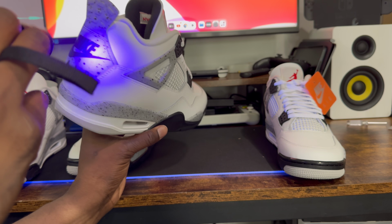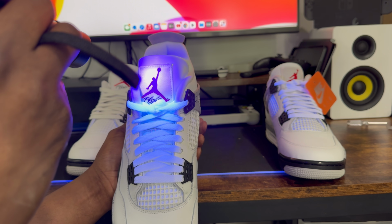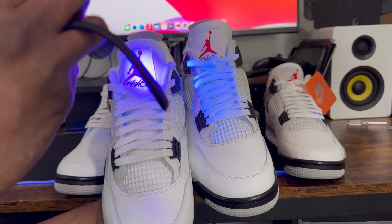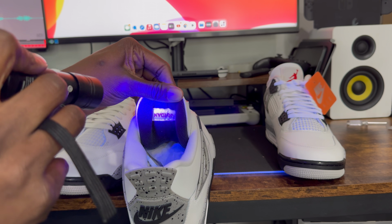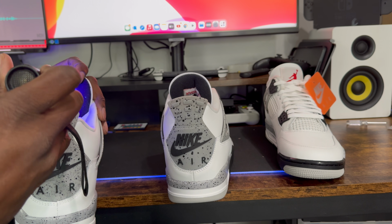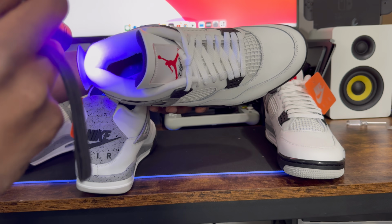Nothing on the back tabs. You do get some reaction out of the air bubble. Nothing on the bottom. Whew. So the tongue tag does not light up at all. But when you compare it to the authentic, you get a reaction here, no reaction there. And we should be getting a reaction out of the tongue tag on the back of the tongue, and we do not. And just as reference, this is what the authentic looks like. And this is what the rep, no reaction at all. And no reaction out of the Nike Air on the insole.